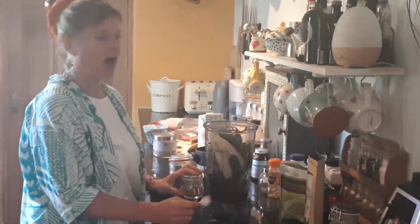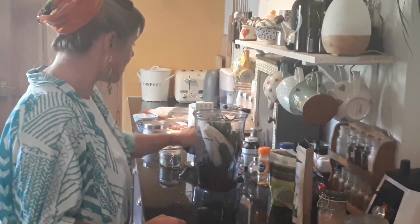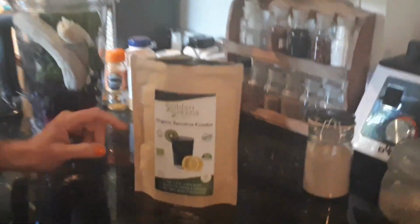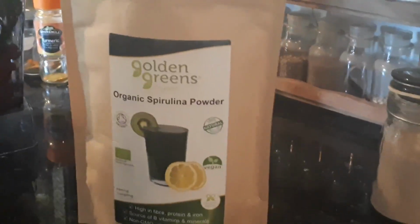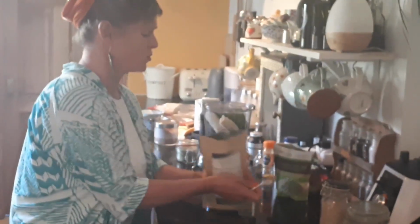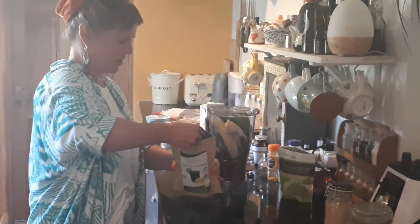Where do you get these powders from? Gosh, there are so many different places to buy the powders from. A lot of the seeds and things we just buy in the local stores. These ones mostly come from online. I really love this company, Golden Greens. They do all sorts of green powders. They do maca. This chocolate cacao maca mix is actually a Golden Greens one as well. And they're all organic, and they're super affordable as well. They've got quite nice eco packaging as well. So that's why I really like these guys.